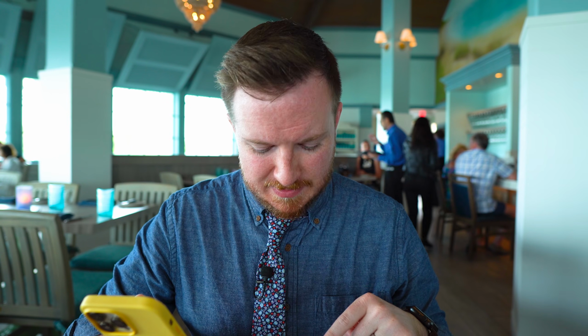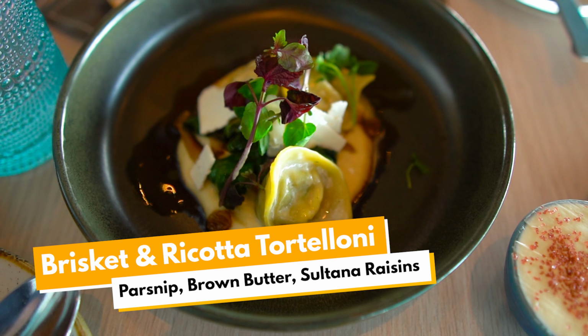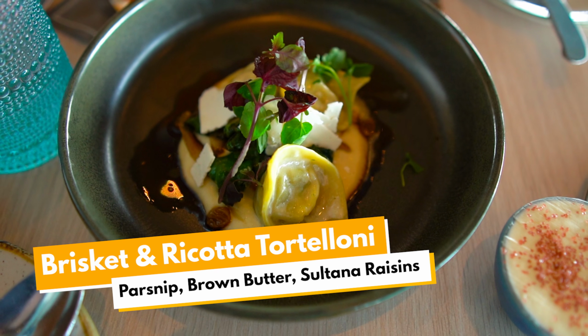For starters, you do get a bread and butter service, which we haven't dug into yet because we are starting with the brisket and ricotta tortelloni. It's parsnip, brown butter, and sultana raisins, and it looks amazing.